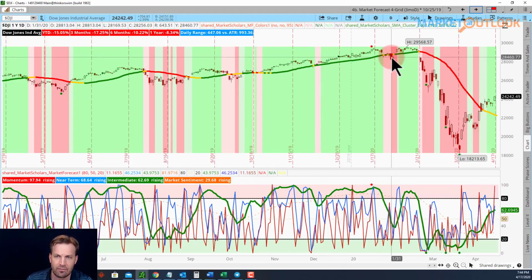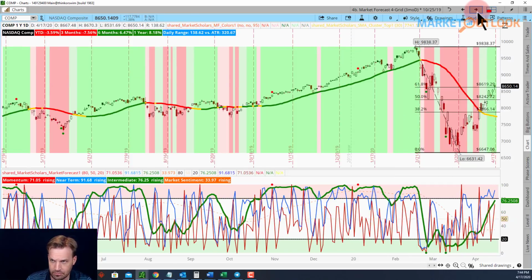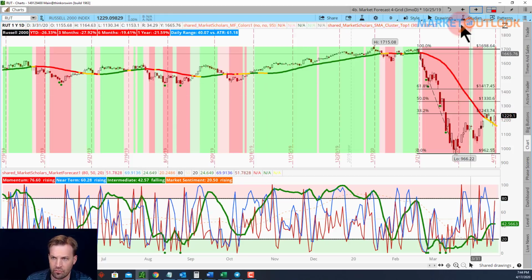Here we had a day of dark pink shading and red line, and that lasted a whole day. So it's got to be more than just that for a trend to change.